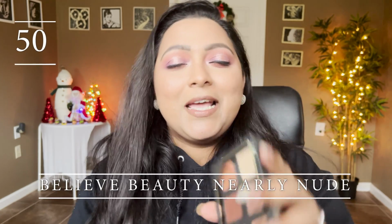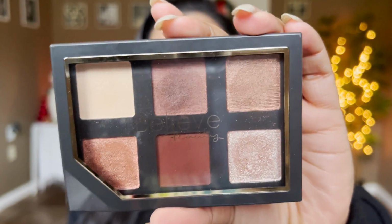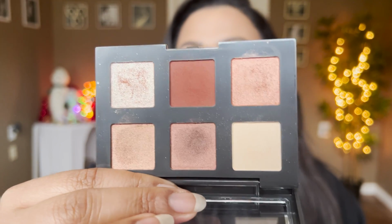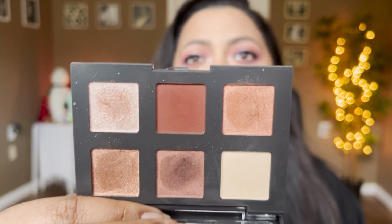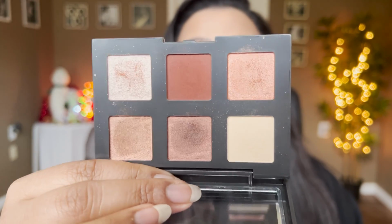On number 50, we have a Believe Beauty eyeshadow palette, and this one is in the shade Nearly Nude. Now, is this bad by any means? I don't think so. Of the last 10 eyeshadow palettes, I have not reached out for this. And again, for $5, is it worth it? I think yes. But amongst the rest of the palettes, does it stand anywhere near? I don't think so. So that's the only reason why I'm ranking this on number 50.